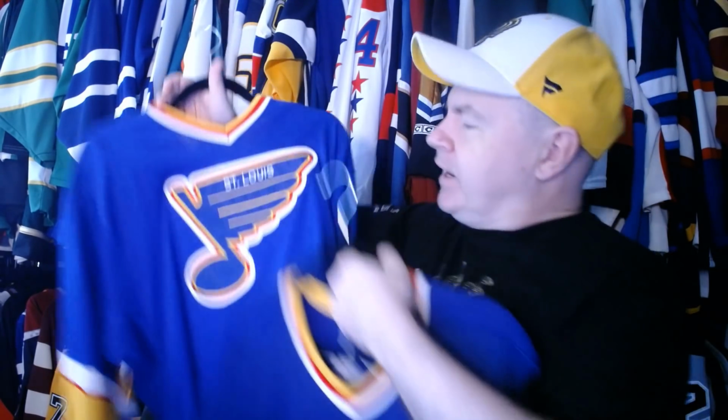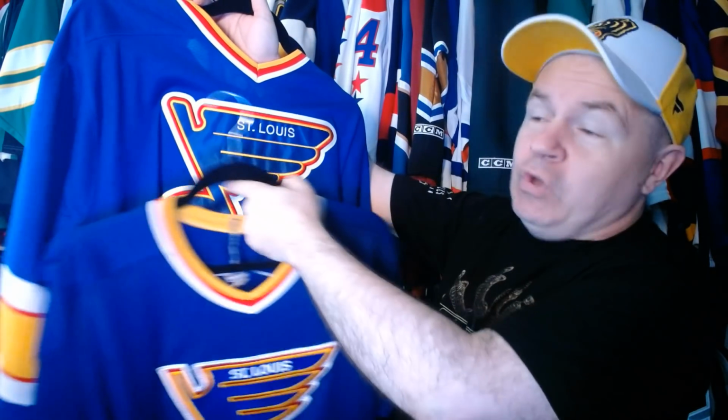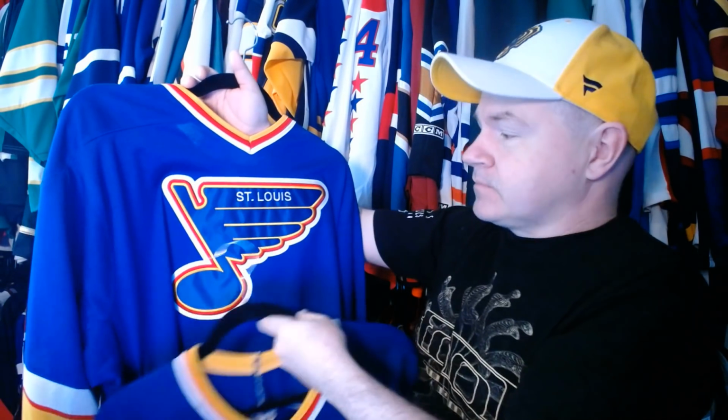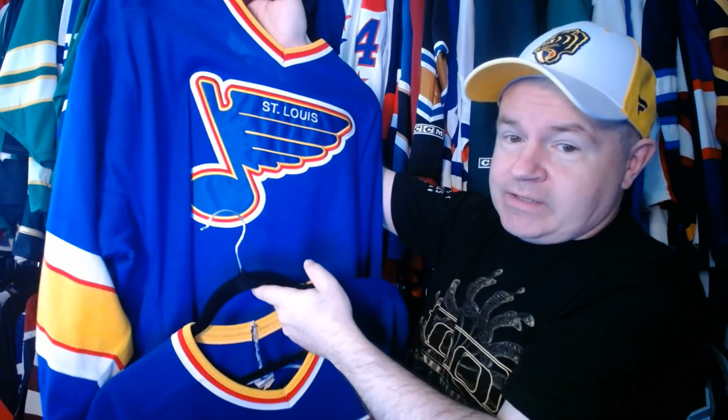What's interesting is this is another one that I looked at and I thought, there are some pulls in this. Well, if I could replace it. So I ordered this one, but the logos are different. You'll see the logo is rounded out a little bit more here than it is on the other one. I do prefer this logo over this logo. But what's interesting too is that they did change it. So they're both legit jerseys. This is the one that came before this.